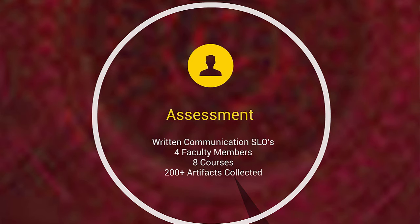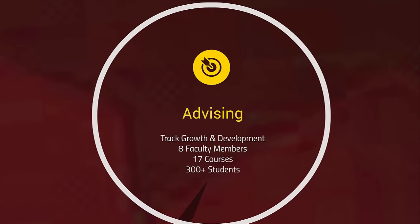The advising ePortfolio pilot is designed to track student growth and development to assist in the advising process. It includes 8 faculty members, 17 University 101 courses, and over 300 students.